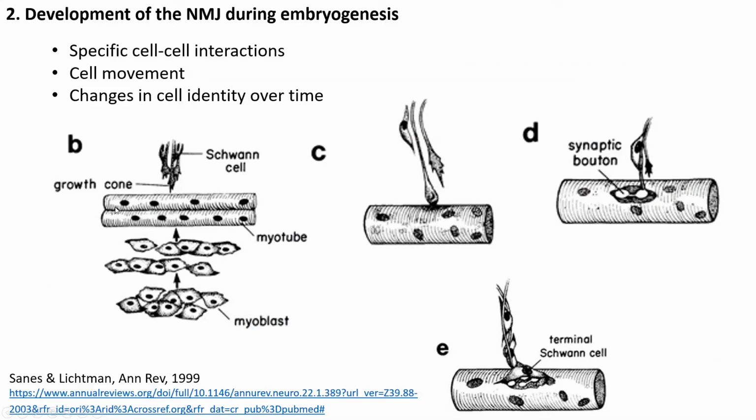Then, as the development proceeds, the axon's growth cone, over here in panel C, by the way, will contact a specific site on the muscle fiber and start forming those synaptic boutons. That's yet another specifically regulated process. And the Schwann cells will help guide development of that niche as well. So, through the careful movement of the cells and changes in cell identity, we ultimately arrive at what we call a neuromuscular junction. All right.